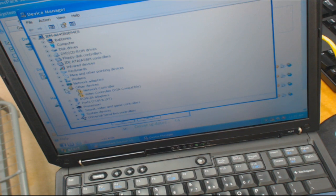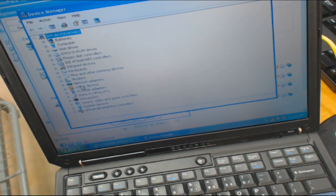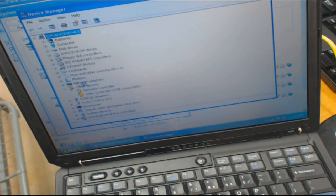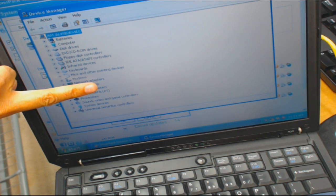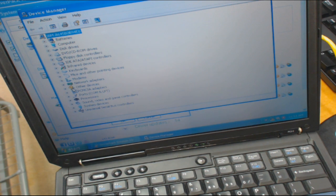What it should look like is this, and there should not be the other devices. All the categories should look like this. See, now it's updating itself. None of them should be expanded, and you should not see any yellow exclamation points, and you should not see this category. So it would look just like this, except for this would be missing. And then you're done. As far as updating drivers, I don't mess with that.